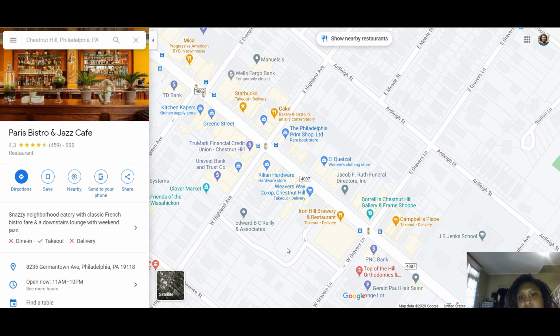You also have the different clothing stores, like different boutiques. And oh yeah, I forgot another thing that Weaver's Way has: they also have a spice shop where you can get spices, and if you're looking for vitamins and supplements, they also have a branch for that, more for wellness. It's next door, so they have the wellness shop and then the spice shop next door. And then at the corner is Killian Hardware.